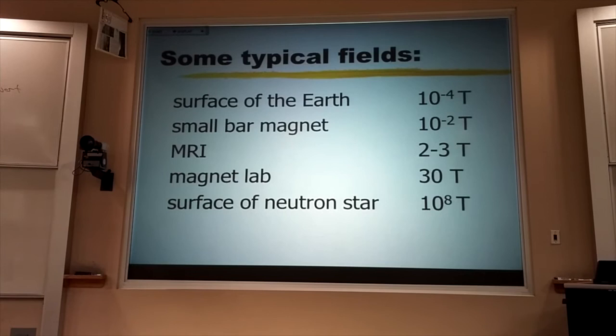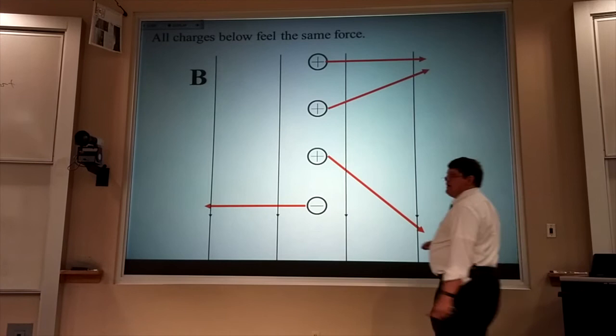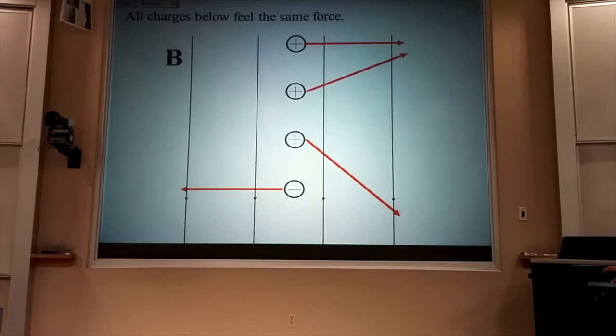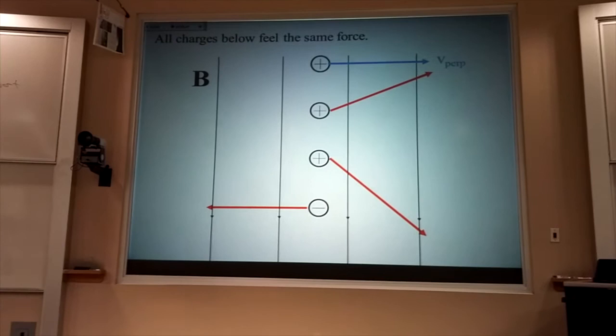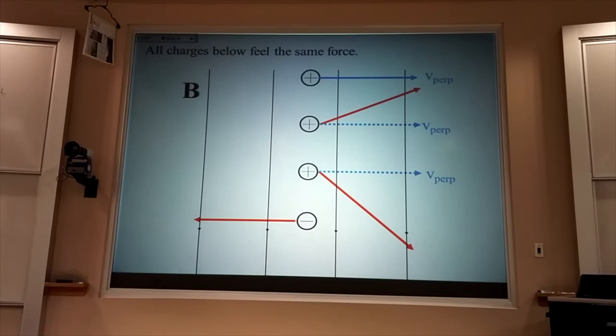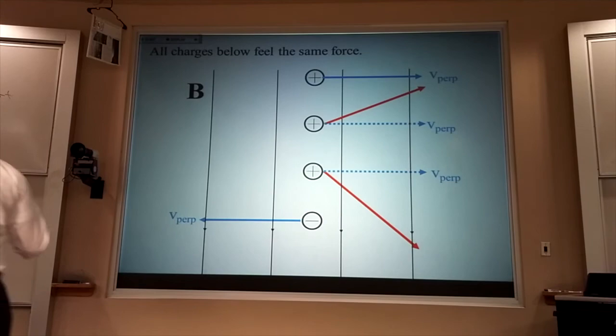Now, it's the part of the velocity that tries to go across the magnetic field that creates the force. If these are the field lines, these lines that are down and evenly spaced, all of these charges have the same magnetic force. All of it is V perp, but here it's only the part that's going across the field, but that's the same as the V perp in the first one, and that's the same as the V perp in that one as well. Now a negative charge has to be going the opposite direction to feel a magnetic force that's the same as the others.